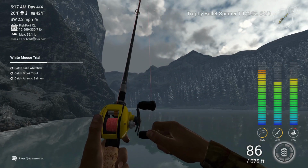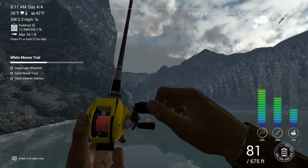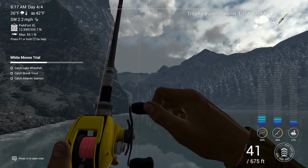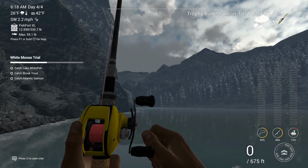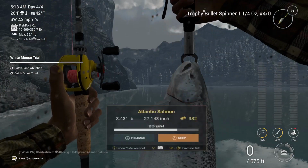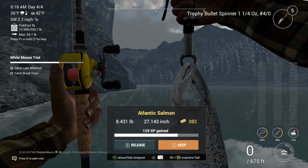Nope, look, he's going back the other way. Come on, come on. Yes, but being in your own room, he's smaller than one would think. He might only be about 10 pounds or so, 10, 15 pounds max. Let us see. Oh, bam, that's an Atlantic salmon. Look, 10 pounds, like 8.5.